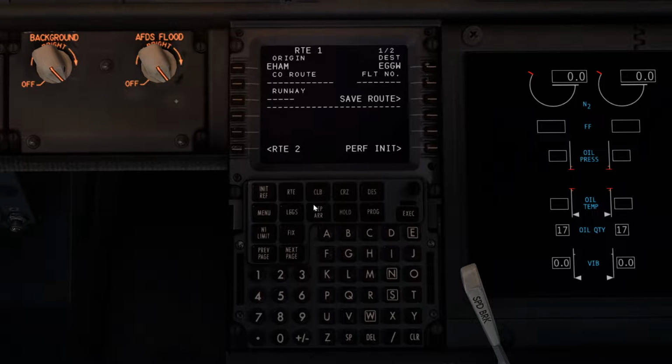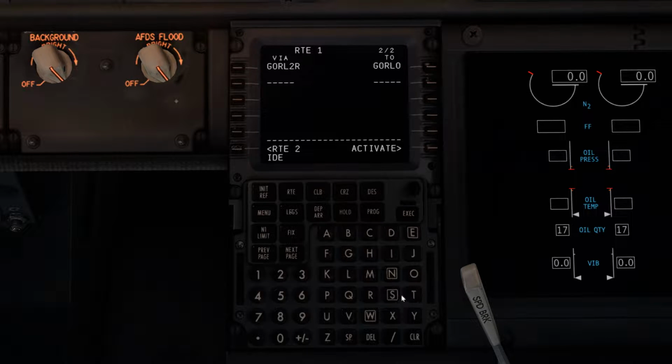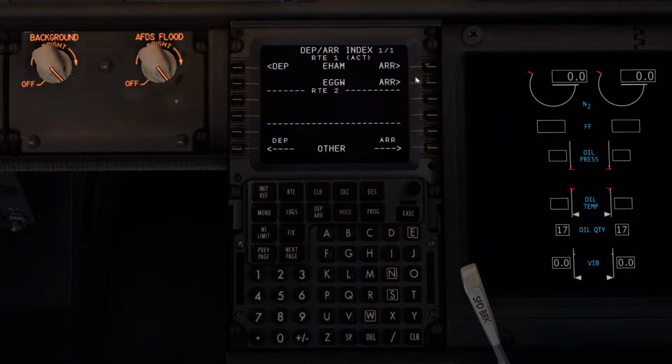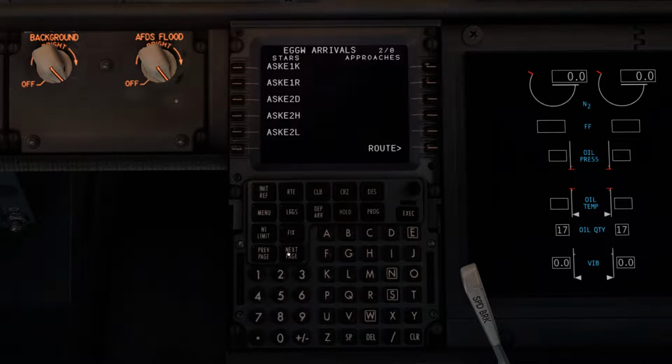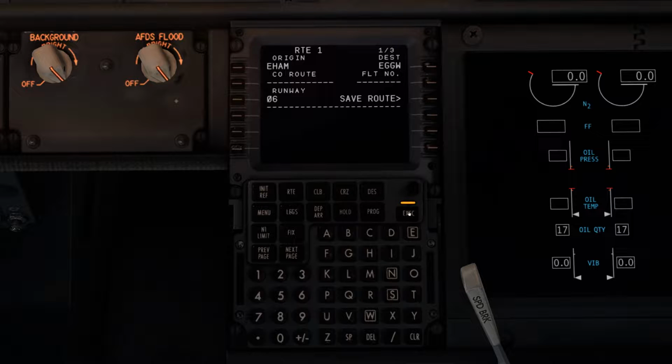Okay, so what we can do now is get our departure and arrival. We're going from runway 06 and we're going to take the Agorla 1 Romeo. We're going to go to Indice, and then I want to go to LOREL, and then from LOREL we're going to be coming in for the ILS of 08. The LOREL arrival that I want to take is the LOREL 1 Romeo, and on our transitions we're going to go straight through Luton, straight over the runway and then turn around for 08. So we'll activate that now.